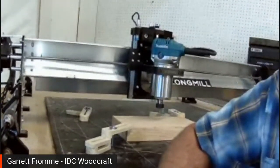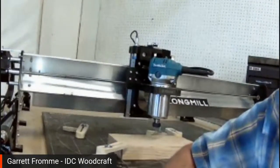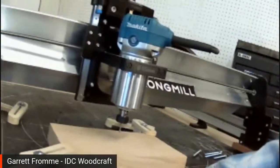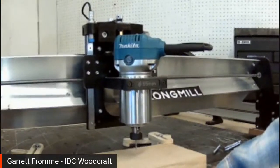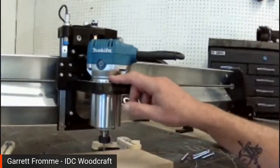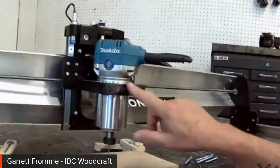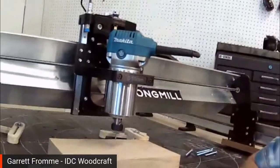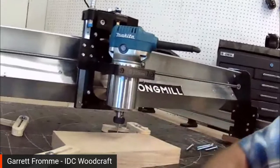Garrett, we're back with you, and you say you have the Makita router up there? Yeah. You can interchange, I saw that you can use a DeWalt, or they actually give you several bases that you can use. This bracket without router is an add-on, and if you don't want the router, then you just order the bracket.